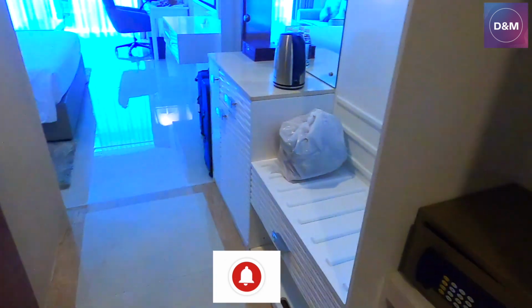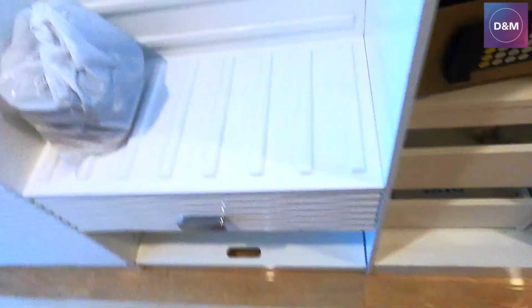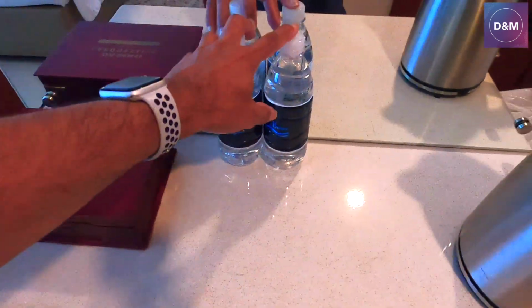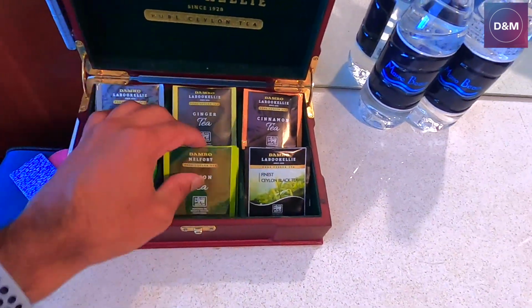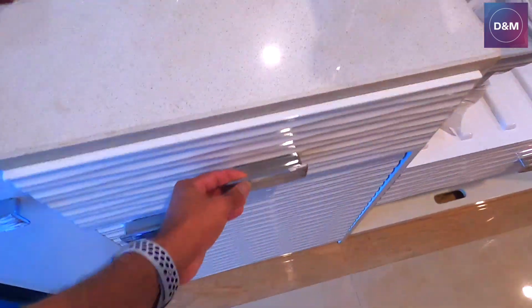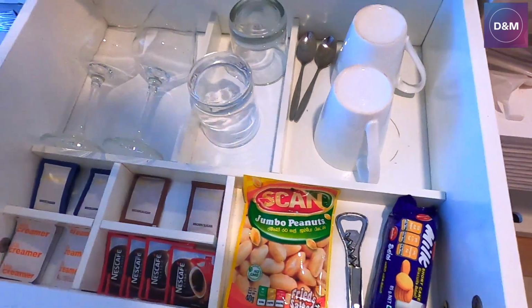As soon as you enter, you have a small closet with the safe deposit box. There's a hair dryer in there, and the drawers. There were 2 bottles of water, and they have Dilmah tea. They have a really good collection right here. And over here you have your tea, peanuts and cookies. This is all complimentary. This is everything included.